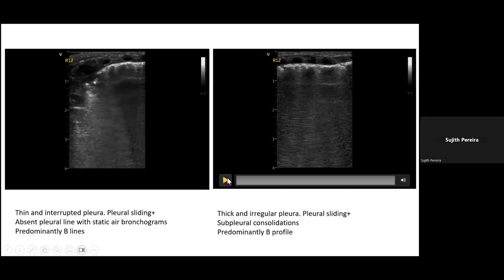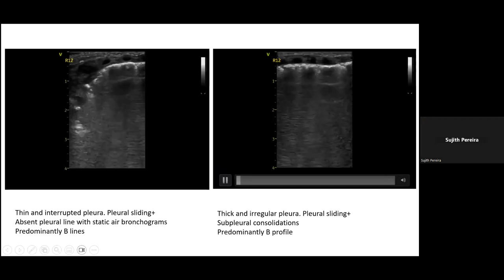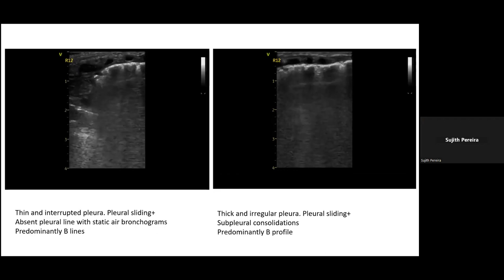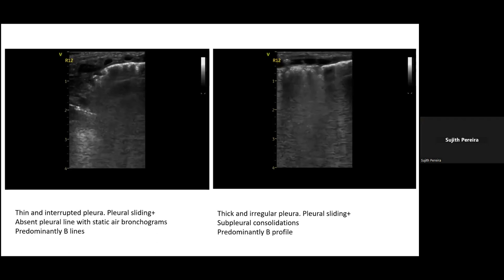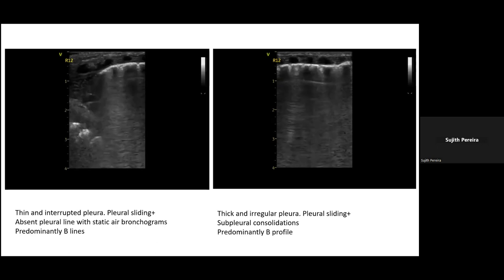Moving on to the R1, R2. So the picture on the right hand side. So again, thick interrupted pleura. I can see a hint of A line, but it's predominantly B lines, and you're seeing subpleural consolidation, with B lines coming all the way down to the bottom of the image.